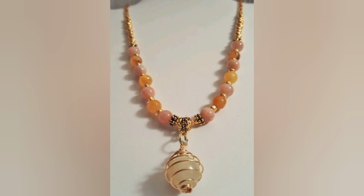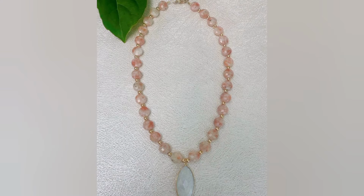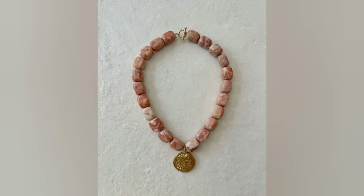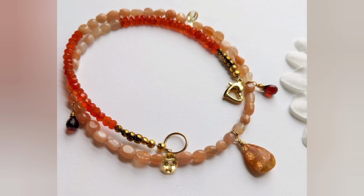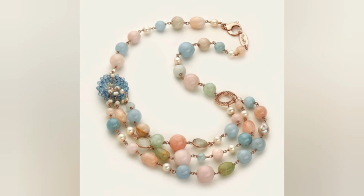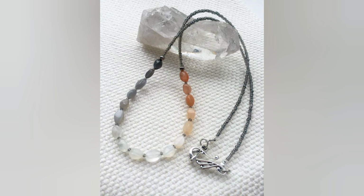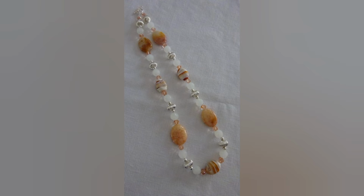Now let's discuss the celestial love story between both stones. Now imagine this: the golden sparkle of sunstone intertwined with the soft glowing sheen of moonstone. One represents fire and light, the other symbolizes water and calm. Together they create an exquisite harmony of contrast and balance. This combination is perfect for those who want jewelry that feels both grounding and uplifting. It's a union of masculine and feminine energies, making it a powerful statement for wholeness and self expression.